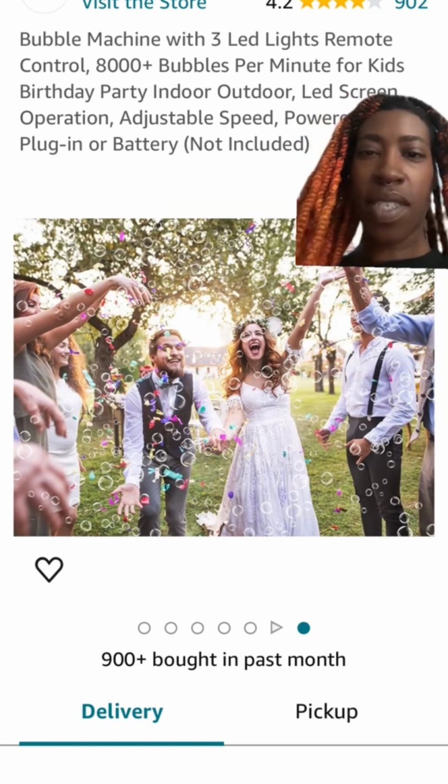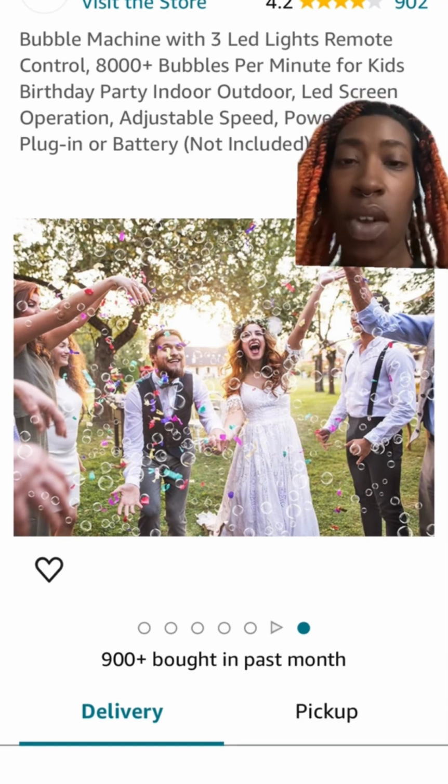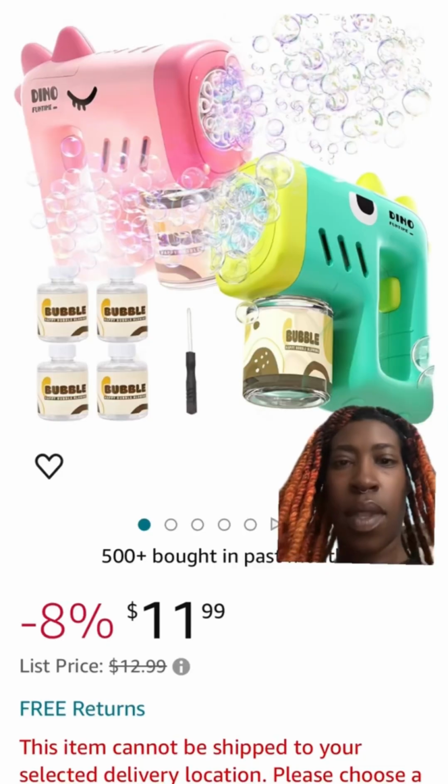And of course, look at all the bubbles at the wedding. Looks like total fun with the confetti and everything. So that's definitely the vibes that this bubble machine is giving. So 5 out of 5.